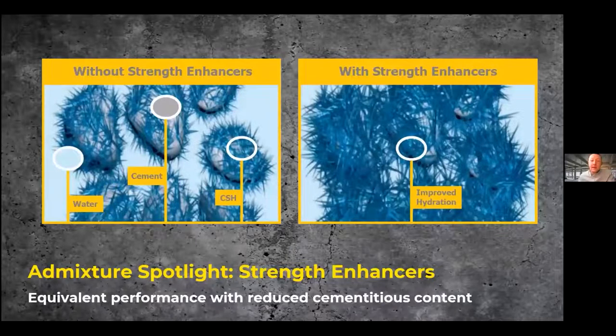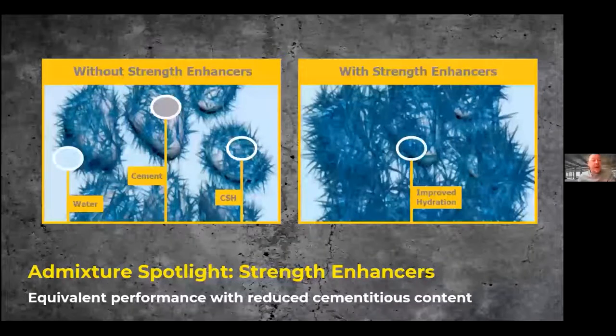Another quick take on admixtures that can benefit sustainable mix design is modern strength-enhanced admixtures. These materials can aid in reducing cementitious content while maintaining performance criteria. They meet the requirements of ASTM C494 Type S admixtures and have the potential to benefit the hydration of cement grains for an overall increase in material efficiency. These materials should be explored with collaboration between the producer and the structural engineer. And early collaboration is key, going back to our original item one on our list.